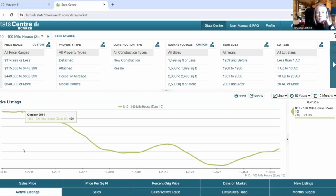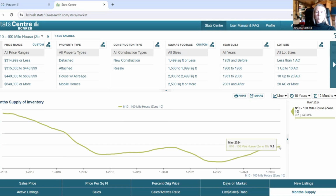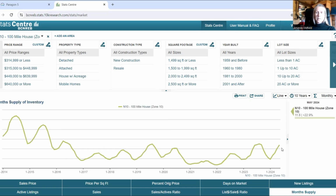When we look at what was active during those time frames, you can really see the quieter times. We have these 400-plus homes on the market, and right now we're sitting at 260. Keep in mind, this is just residential, not bare land also. You can see our days on market was climbing a little bit. Again, these are the fast times where things were selling really well, but the days on market isn't to where it was during those really slow times. Now that supply has come up, we're sitting at 9.2 months of inventory. That's your rolling 12-month average. If we look at this on a month-to-month basis, I believe we're up at 11.8 as your inventory.